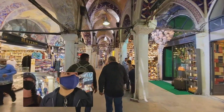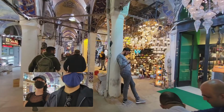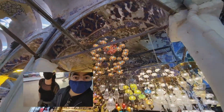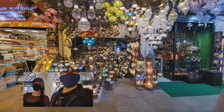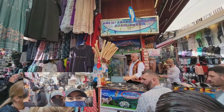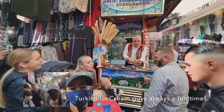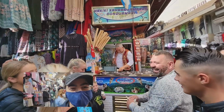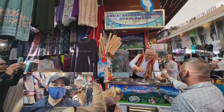Look at this light shop over here. The light shops, guys, oh my gosh, they're so beautiful. Just look at them. Absolutely stunning colors, the blue colors, I love it. Stunning. Just look at that. Pretty. The ice cream guy. Give me money.